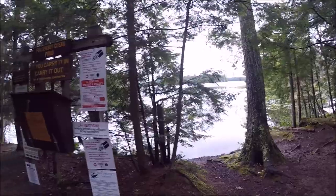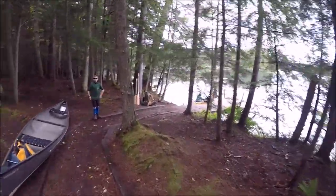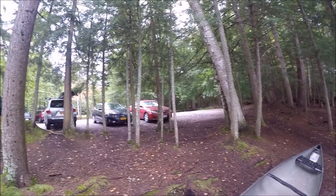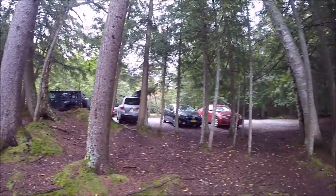Arrived. A little bit of an overcast sky. Got a group in front of us launching right now. Got the canoe ready to go. Parking lot is about 7 cars in there. One car's got a flat tire. Could probably fit a couple trailers if we could. They got a little outhouse back there.